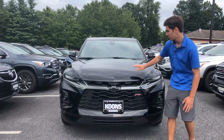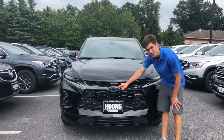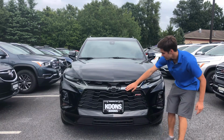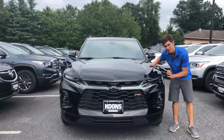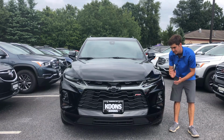Now, moving down from your hood, you have a light up Chevy badge. This is a $400 option, but it is so cool. If you get a Blazer, you have to get this. You do have this dark chrome right here. I like how it blends into your headlights. It's almost hard to tell where the chrome ends and where the headlights begin. They're very nicely melded together.